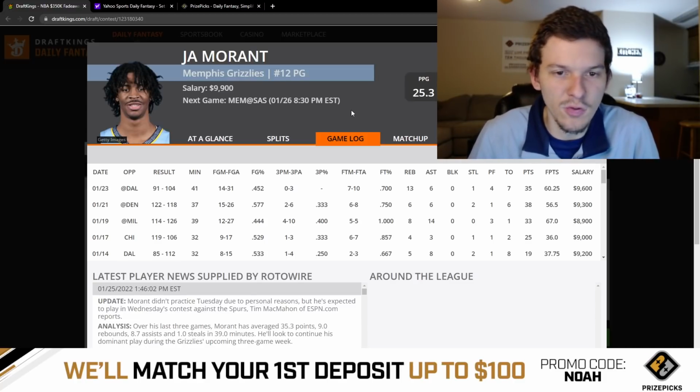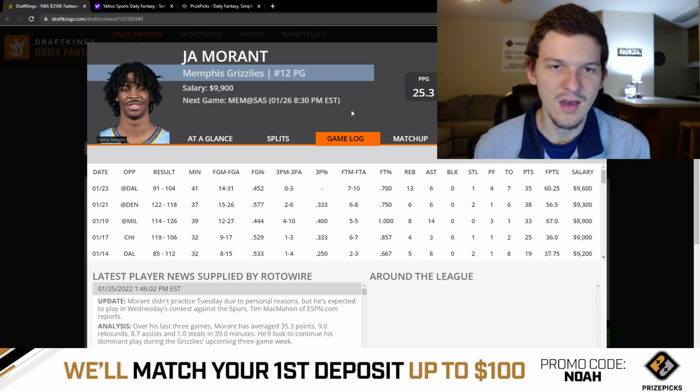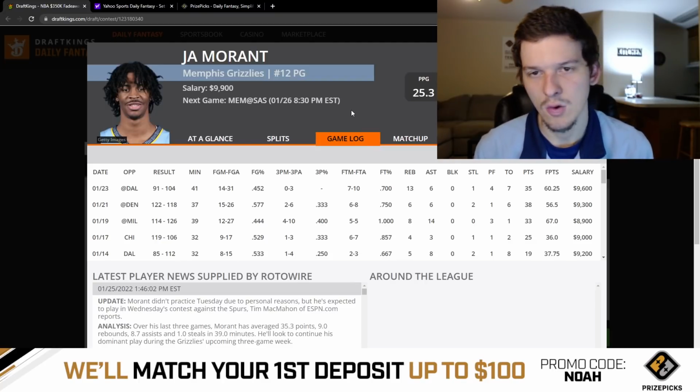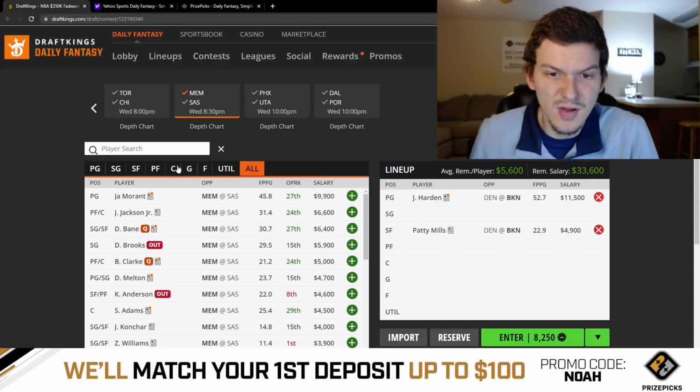His minutes have just been through the roof ever since Tyus Jones has been out. Tyus Jones obviously is the backup point guard. I don't know if they really have anyone else that they feel comfortable giving a lot of backup point guard minutes to, so I think you're going to see Ja play really big minutes if this is a close game, and Ja has upside. I think the price tag's where it should be, but definitely like Ja in tournaments.